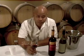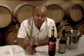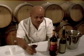For my red choice, I picked a fabulous Cabernet from the heart of Napa Valley. It's from a winery that will be very appropriate to football season being right around the corner. So for you football fans out there, you'll appreciate that I picked a wine called Four Bears Cabernet.